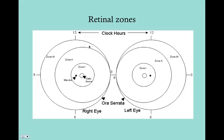When ophthalmologists write up their findings, they will refer to both zones and clock hours. This is pretty self-explanatory. You've got 12 o'clock, which is superior, 3 o'clock, which is medial on the right side, lateral on the left side, I guess, but it just follows like a clock. So 12 o'clock, 1 o'clock, 2 o'clock, 3 o'clock, etc. All right.